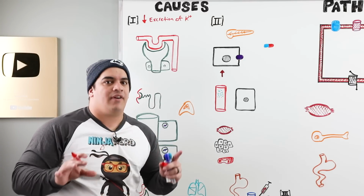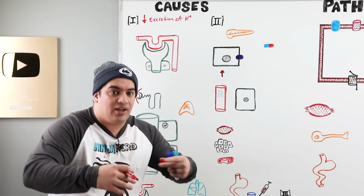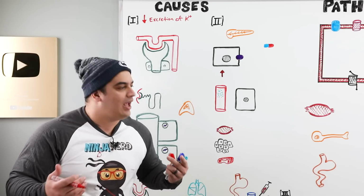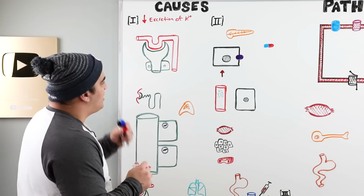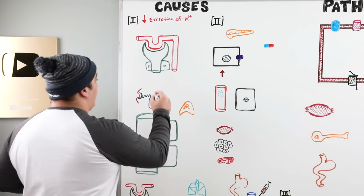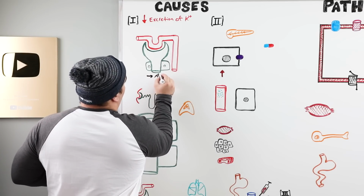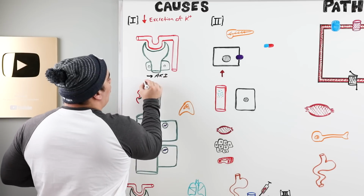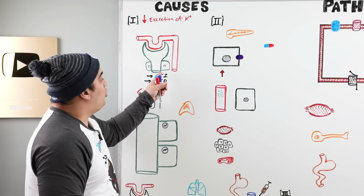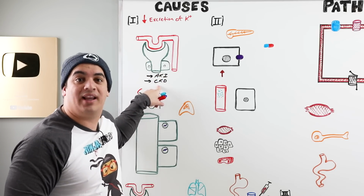Now, let's think very, very simply. What organ is responsible for excreting or secreting potassium? The kidneys have definitely got to be one of them. Absolutely. Whenever somebody has a condition like a very severe acute kidney injury, or very severe chronic kidney disease, or maybe an acute kidney injury that's developed on top of their already present chronic kidney disease.